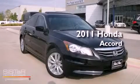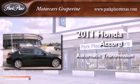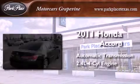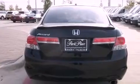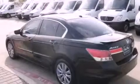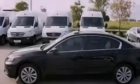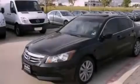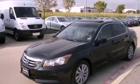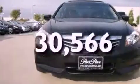This is a 2011 Honda Accord. This four-door sedan has an automatic transmission and an inline four-cylinder engine. Features include a double wishbone independent front suspension, alloy wheels, a low tire pressure indicator, an electronic throttle, a security system, 12-volt power outlets, advanced compatibility engineering body structure, stability control, air conditioning with automatic climate control, and this vehicle has less than 31,000 miles.